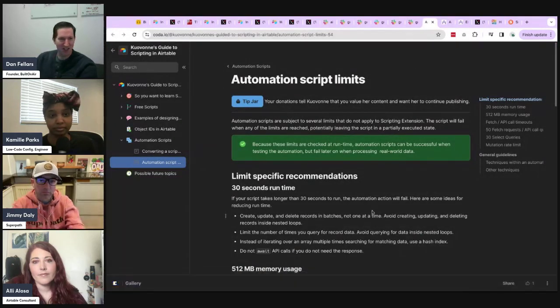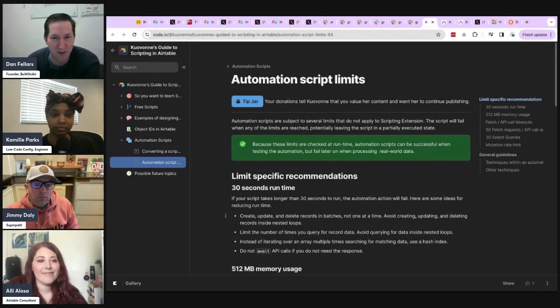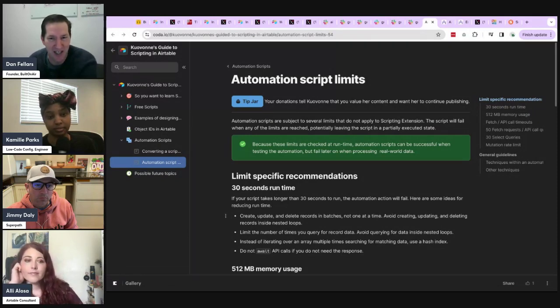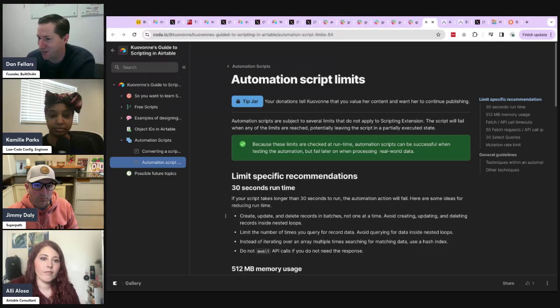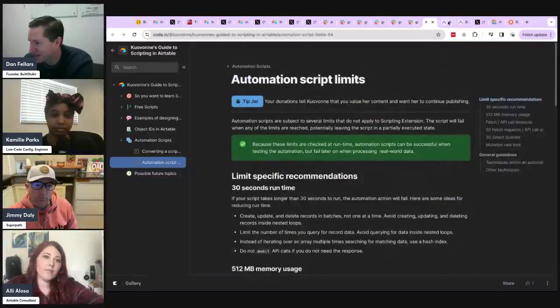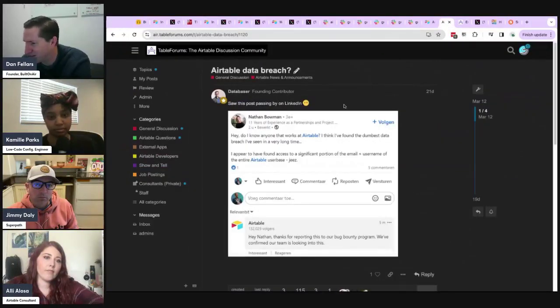This is just a shout out to Kavan, who's always great at writing very detailed, useful information. So if you want to better understand automation script limits, she wrote up a very thorough summary of how automations work and what the limits are around scripts in automations. So that's a useful guideline. Okay, maybe we'll do this last one.